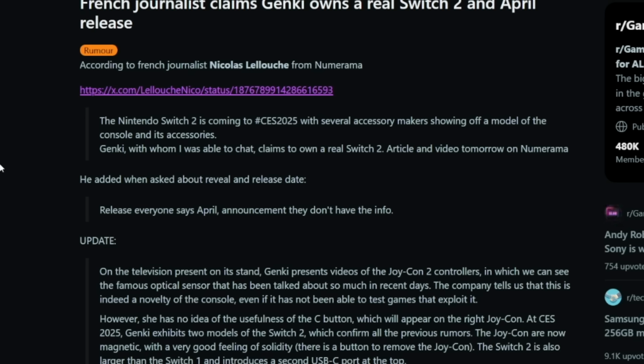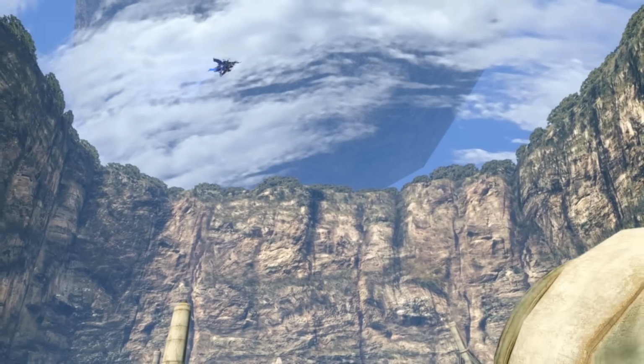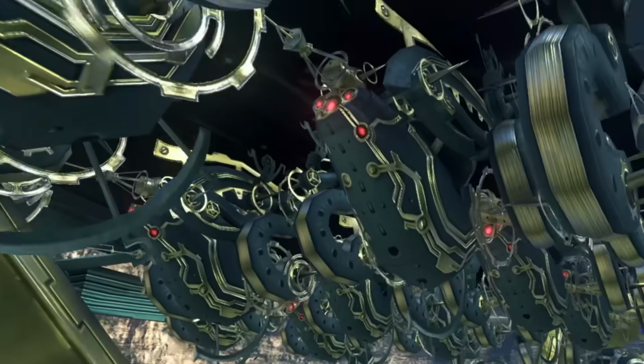But when it comes to the actual system itself, everything has been spoiled now, which does kind of suck, because it would have been really cool to see a laser pointer with the optical sensor on the Joy-Cons and seeing them magnetically click in for the first time and stuff. But yeah, all of that has pretty much been spoiled for anybody. And I guess if you're really in the Nintendo gaming sphere, or just following video game news, you pretty much know stuff about the Switch 2. But yeah, the Nintendo Switch 2 has pretty much completely leaked at this point, now that we have detailed videos showing off all of this as well.